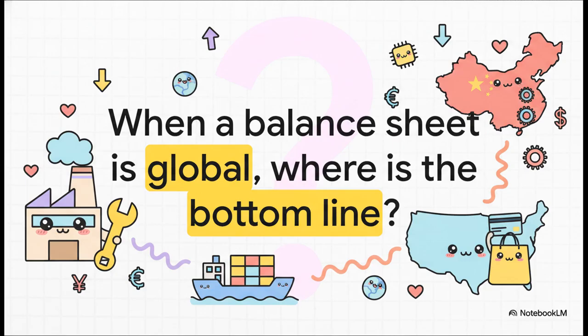So what do the balance sheets really show us? They paint a picture of deep, deep interconnection. Western firms are building in China, Chinese firms are selling to the West. It's this whole web of shared standards and shared markets. And it leaves us with a final thought. In this truly globalized economy, what happens in one boardroom or on one factory floor can ripple all the way across the world and land right at your doorstep. The real bottom line, it seems, isn't just on a balance sheet. It's in all of our lives.